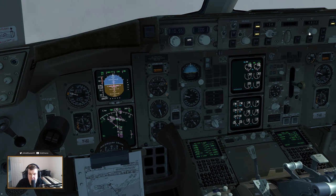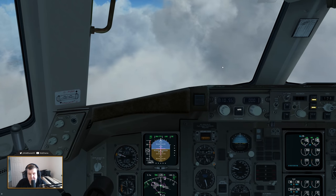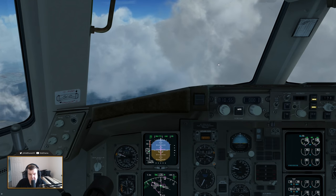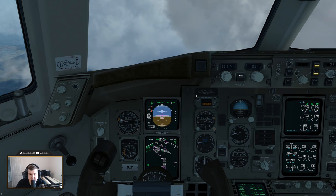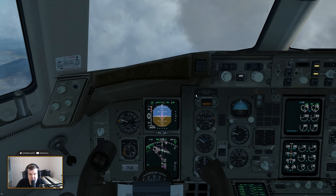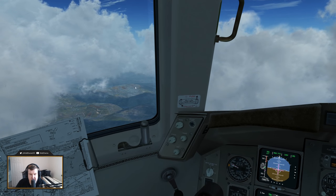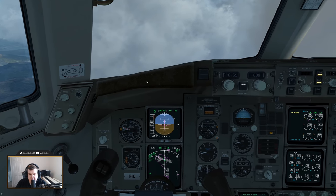$2,900 or above. We'll descend to 4,000 first because the terrain is not the greatest. Reset the barometer to 988. Very low pressure. Yeah, this is the terrain I was talking about. It kind of runs all the way down that bit of the north side of Glasgow.